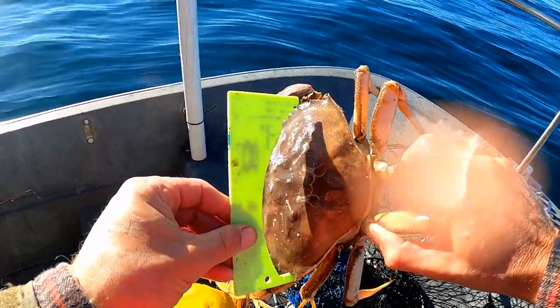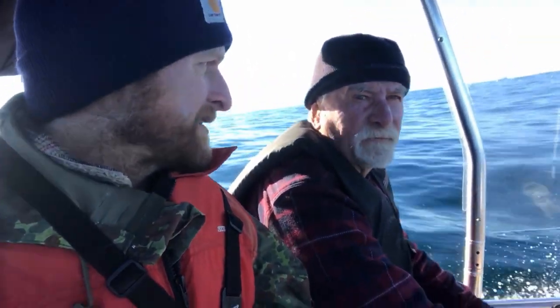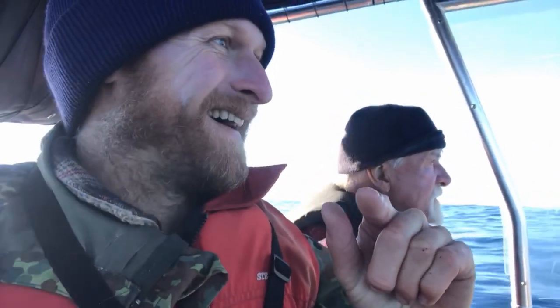Dude, look at that. Yeah, that's a big crab. Nice. All right, so round one, we already got 5 legal crab, 1 pot. So how many more? 3 of them were jumbos, weren't they? Oh yeah, dude. 3 of them. I was like, we don't even need to gauge these. They're huge compared to that small one. The small one was also legal.